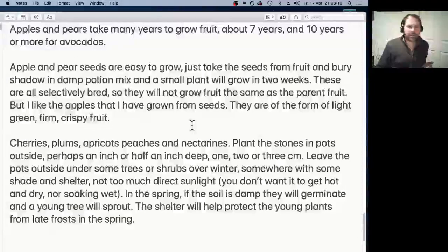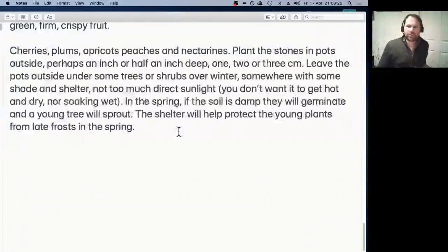Yeah, they're easy. Just eat an apple, pull the seeds out of the apple core, plant those seeds straight into some damp soil, and a week later a little sprout will come up, and there's your baby apple tree, and then that will grow. Cherries and plums and apricots and nectarines, so all the stone fruit.